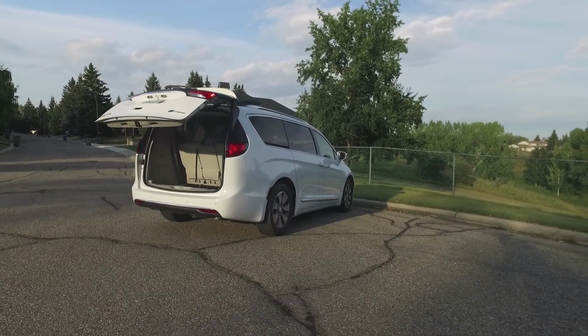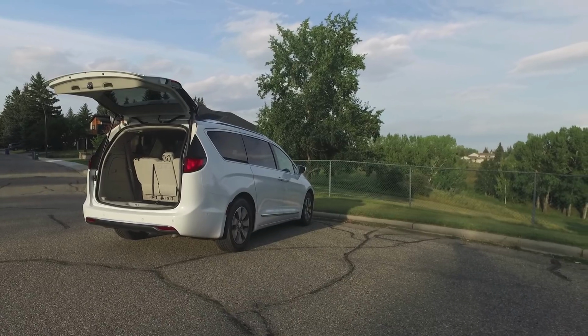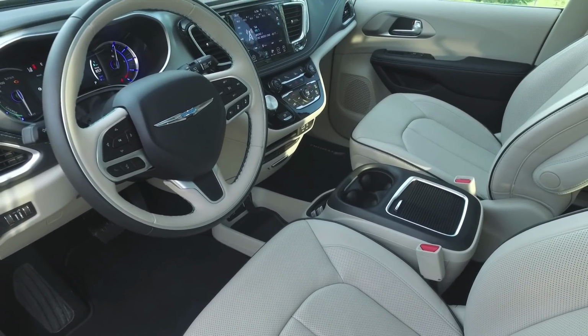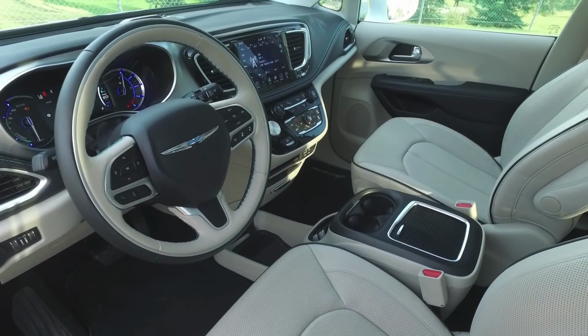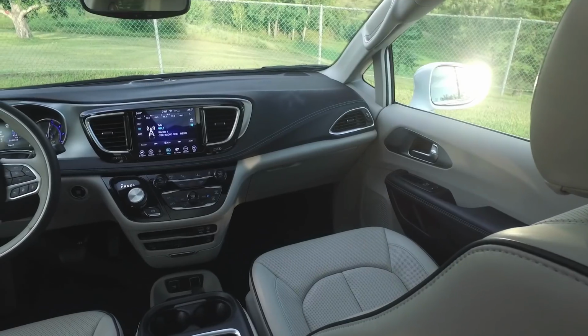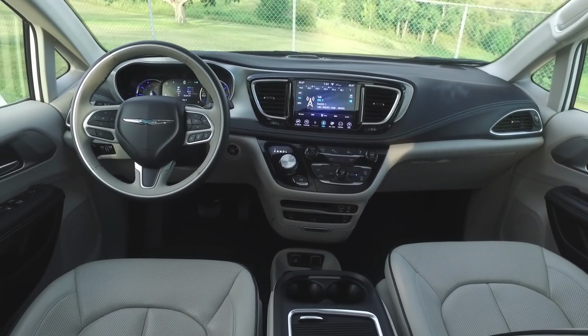And then this limited trim tips the scales at $56,595 Canadian before tax and any provincial incentives that you might happen to have. But you also bump up the luxury with higher grade Nappa leather seats, a larger 8.4-inch infotainment system screen with navigation, and hands-free sliding doors and tailgate.